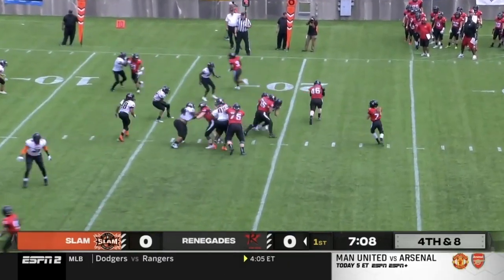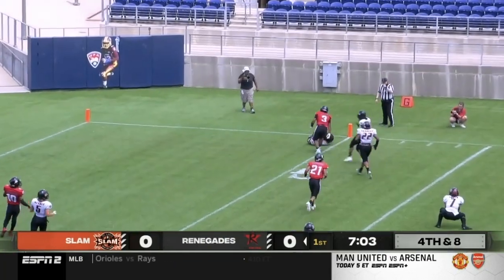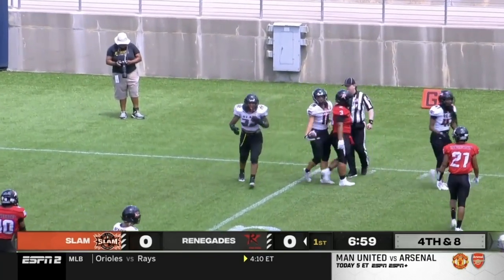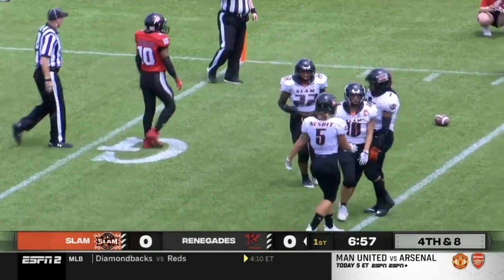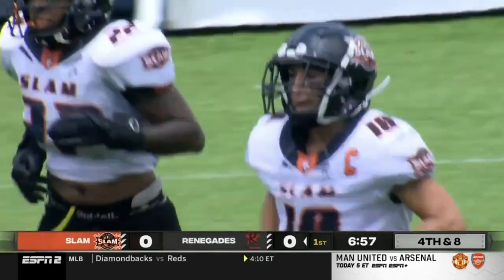Snap comes up. She drops back. Retains handoff. She's got a wide open receiver. She's looking to throw it. And it does fall incomplete. Very nearly intercepted by Veronica Smith. It was an interception, and it was a touchback. I stand corrected.